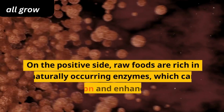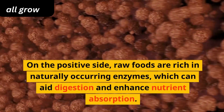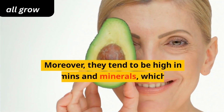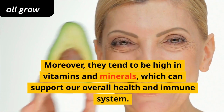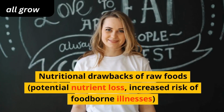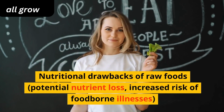On the positive side, raw foods are rich in naturally occurring enzymes, which can aid digestion and enhance nutrient absorption. Moreover, they tend to be high in vitamins and minerals, which can support our overall health and immune system. Nutritional drawbacks of raw foods: potential nutrient loss, increased risk of foodborne illnesses.